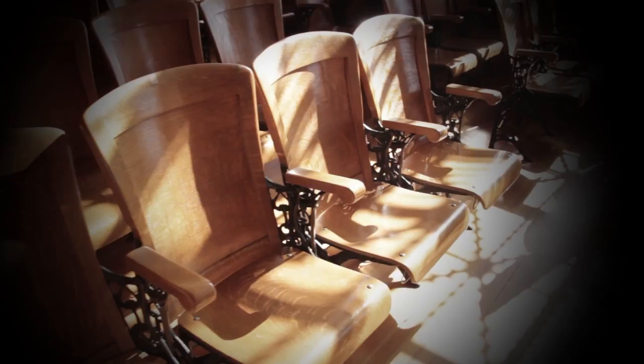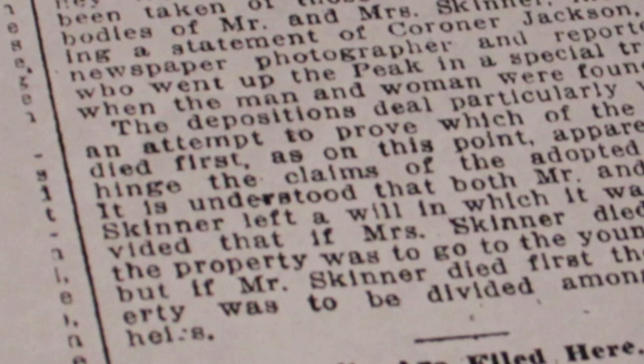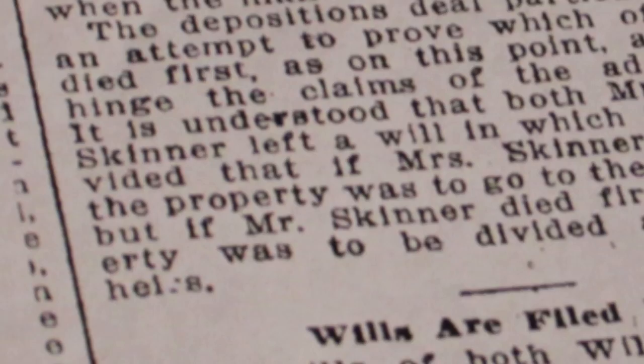Several depositions have been taken of those who first saw the bodies of Mr. and Mrs. Skinner, including a statement of Coroner Jackson, a newspaper photographer, and reporters who went up the peak in a special train when the man and woman were found. The depositions deal particularly with an attempt to prove which of the two died first, as on this point apparently hinged the claims of the adopted son. It is understood that both Mr. and Mrs. Skinner left a will in which it was provided that if Mrs. Skinner died first, the property was to go to the young man. But if Mr. Skinner died first, the property would be divided among other heirs.